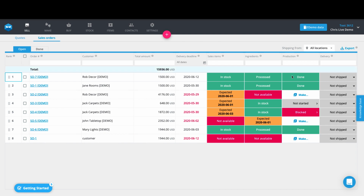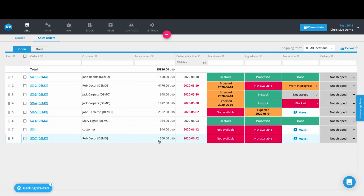Now, when we get into the production status, this is where things get very interesting in terms of how the make to order and make to stock workflows are managed. A unique thing about make to order workflows is, for example, if you have a sales order, in this case sales order number 7, and I am a make to order business, then what I can do is create a make to order workflow specifically for that sales order and push it directly into production.